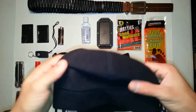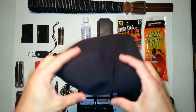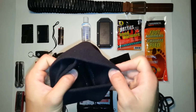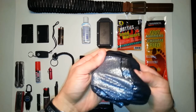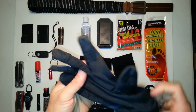And I don't want to give their logo too much airplay. But it is a really good toque, and probably one of the best toques I've ever used. One of the warmest toques, in spite of its very thin form. Very warm. The gloves also have that Omni-Heat stuff. They aren't as effective as the toque, mind you.